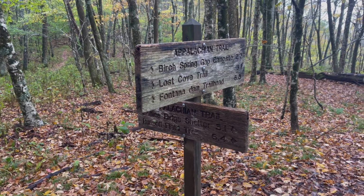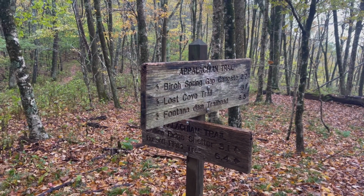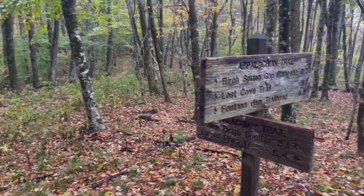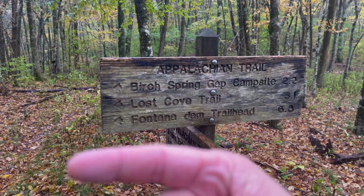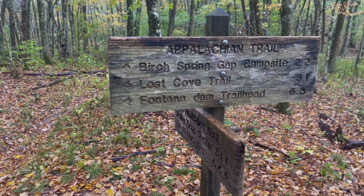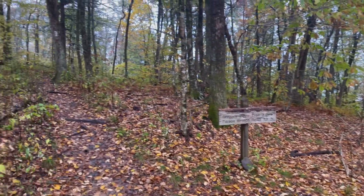So, starting to get dark again. So I'm just gonna sit here for about 10-15 minutes, and maybe if it starts pouring again, I will be heading that way down to Lost Cove Trail and 20-Mile Trail and go down there to my truck, because I don't know. We'll just wait and see.